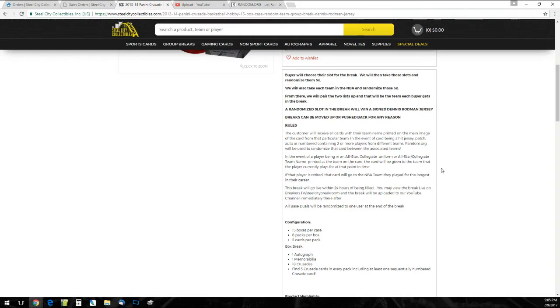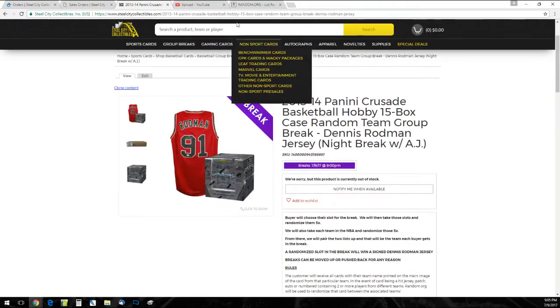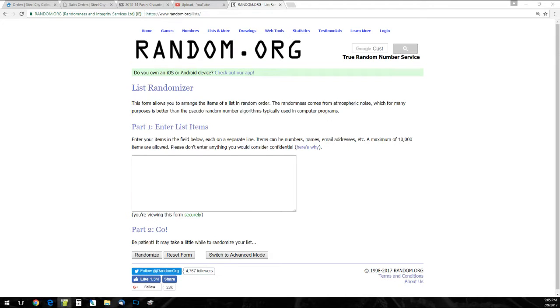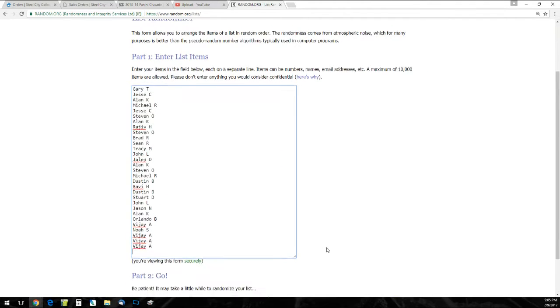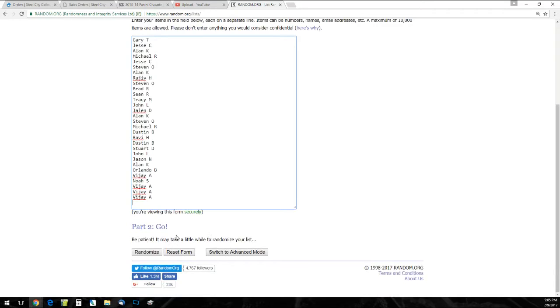30 cards a box, 15 boxes, 450 cards in this break. Should see 30 hits, a lot of Crusades. So we're seeing 18 Crusades a box? We're going to see a lot of Crusades. I'm not even going to bother trying to do that math. Random.org first. We're going to take our 30 names and randomize them. Turn it in 30 Crusades, I think. Maybe I'm wrong.